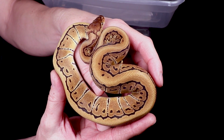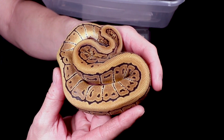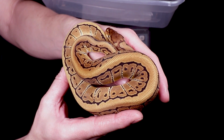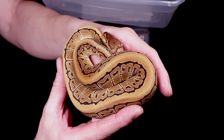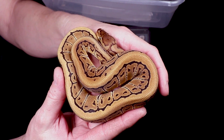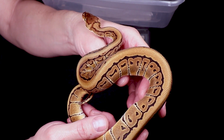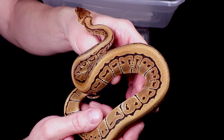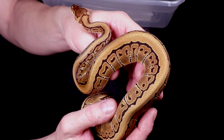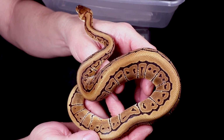And this guy's name is Smitty. This is a girl, a female pinstripe, 100% het clown. And this is one of my last clutches of the year. That's why it's a little bit smaller. Some of these are different sizes based on how they eat too. The interesting thing about this girl is that for some reason she was on live mice only for the longest time. She recently transitioned over and has eaten just a few frozen thawed and fresh killed mice. I don't think I've given her a rat yet. She's still on mice. And this last time she didn't eat her frozen thawed mouse.